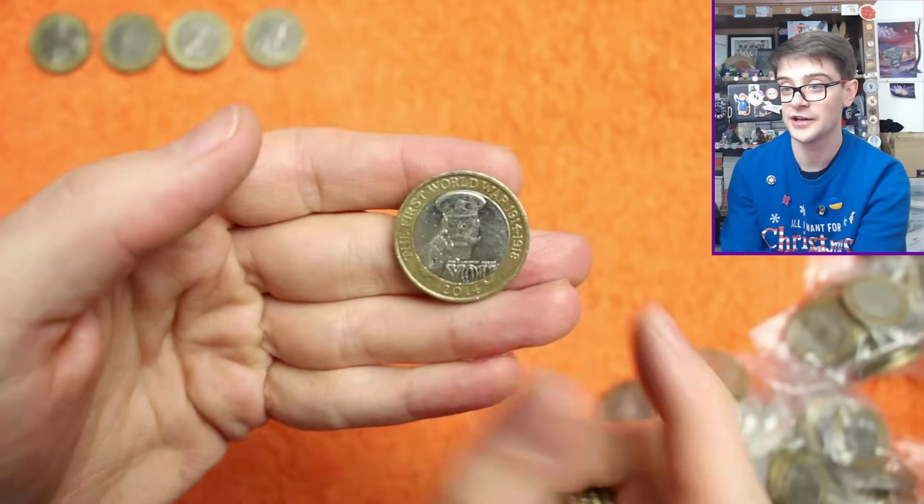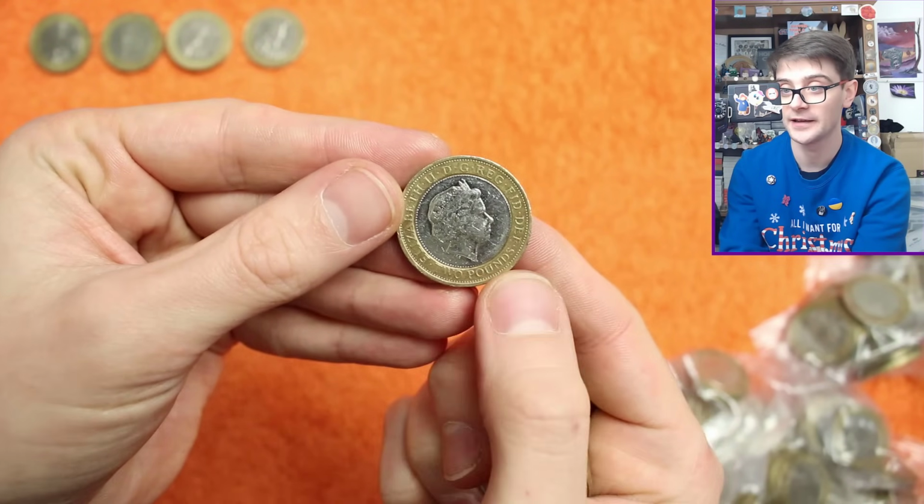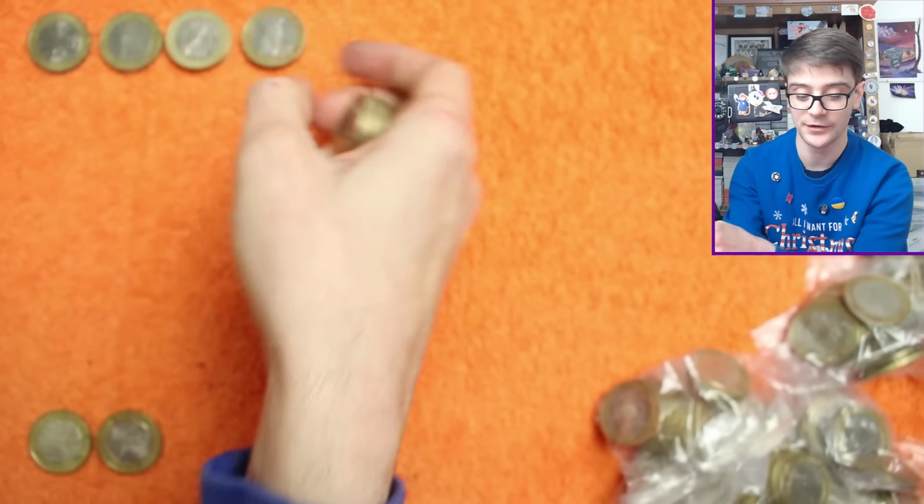Oh, another Lord Kitchener. I think I saw that's not the mule error. Yeah, again it says £2 there, so not the mule error on that one.